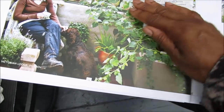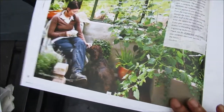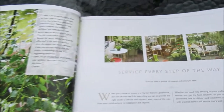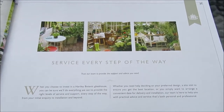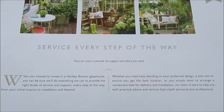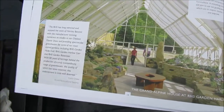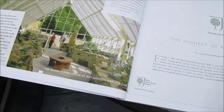Look at that. I can see myself doing that. And this is in someone's greenhouse. Isn't that pretty? Wow. One can dream.